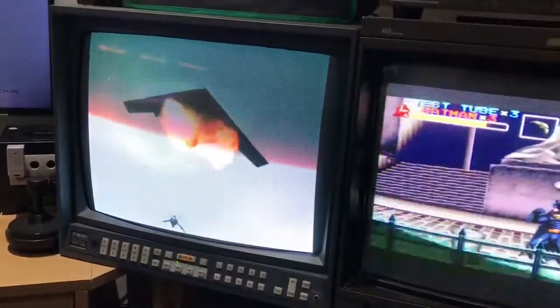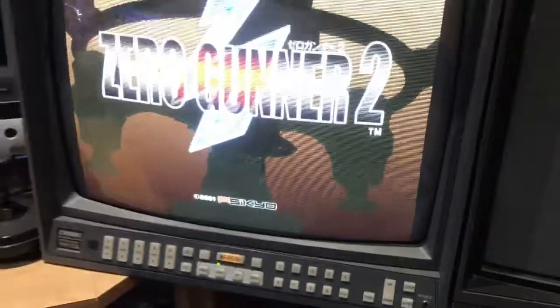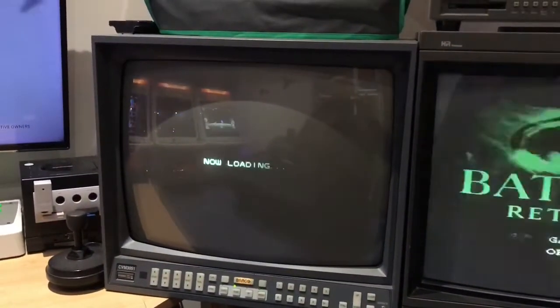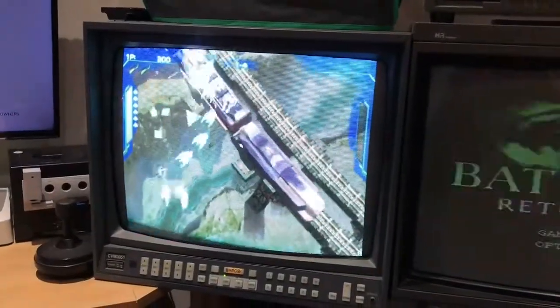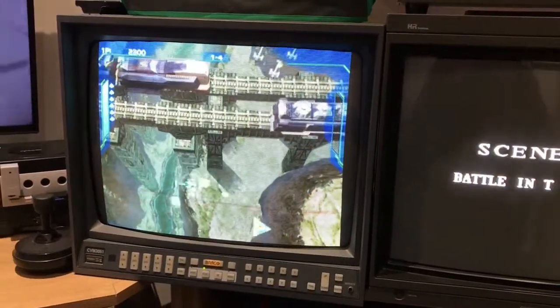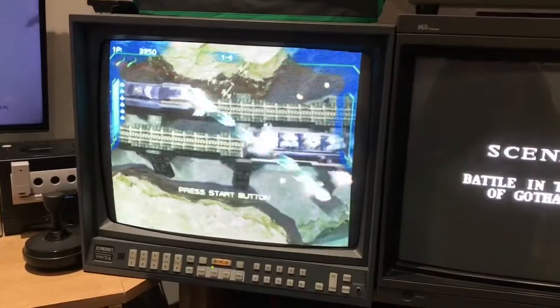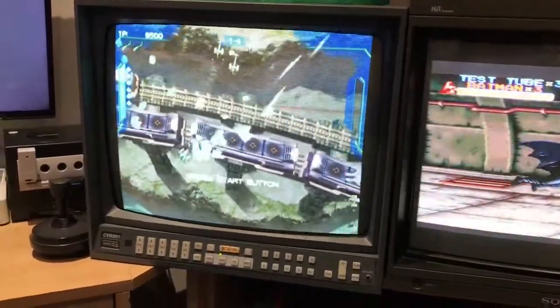I put a picture on the CRT group on Facebook, because I'd never heard of them. It's a company called Barco. As I say, never actually heard of them, and the Facebook groups are so helpful. They came back to me and said, yeah, they're really decent monitors, pick them up if you can. Obviously I had no idea if they were going to work or not, but I just plugged them all in. The units look clean, but the screens were absolutely filthy. I reckon they must have been in a rack at some point. And yeah, both of them.